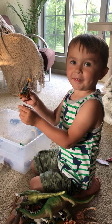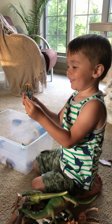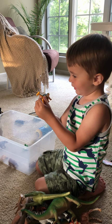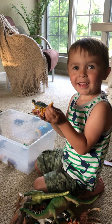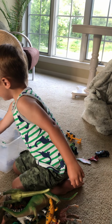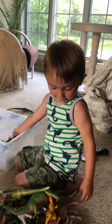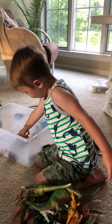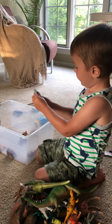Wait, we have this. Awesome. Look at his tail. Ankylosaurus. That's a cool one. So he's an ankylosaurus and the other one's an ankylosaurus? Yeah. Oh, okay. Next up, we have these.